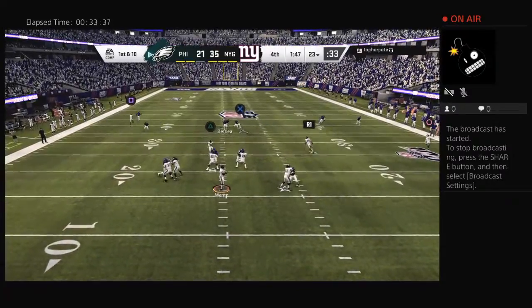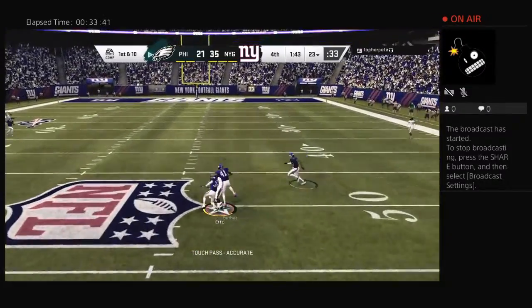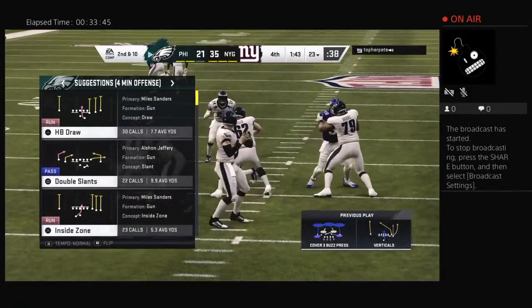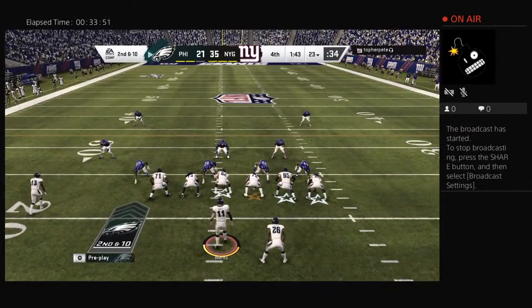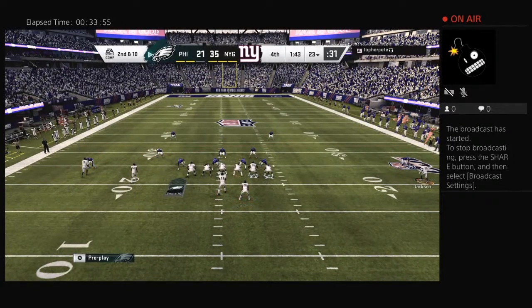And when you start plotting for this drive, when you start thinking to yourself, okay, what are we going to do? You don't go away from what you did before because that worked, but you have to be prepared for wrinkles and counters because you know they'll make some adjustments. They're throwing to start the drive, but that one incomplete. Once again, they'll go from the 23-yard line on 2nd and 10.